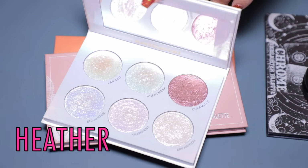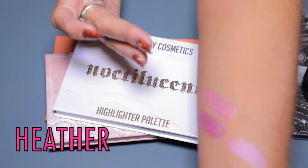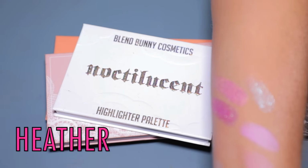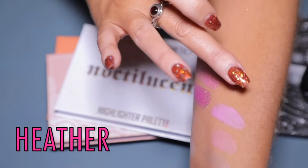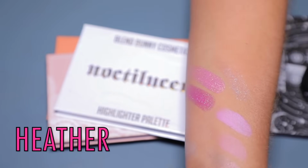This is probably my most sparkly of those. Let me kind of show you. Maybe we can swatch right there. I don't know if you're really going to be able to see. It's a really beautiful sparkle, and I really like that on the eyes too.